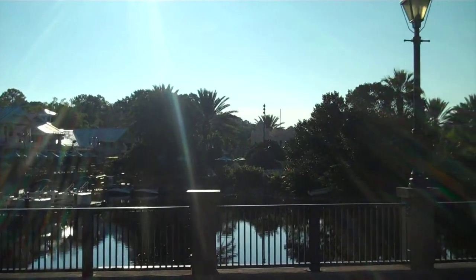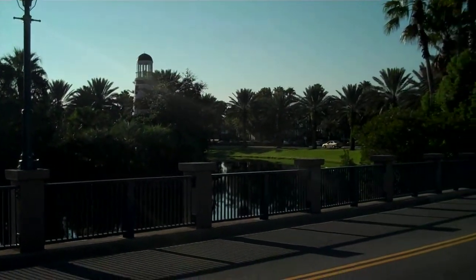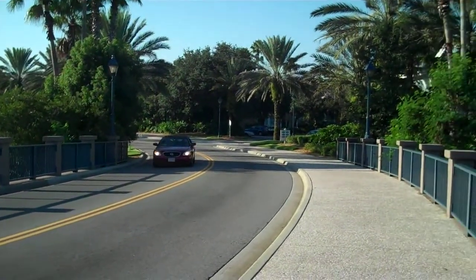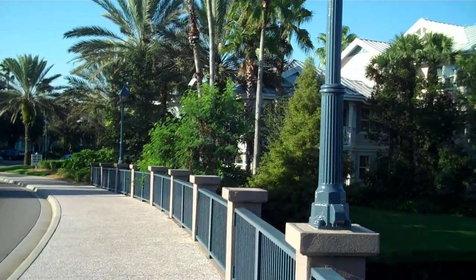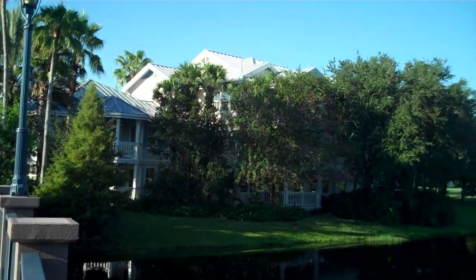And then this is a final shot that I wanted to show you. This is just a picture that's on the bridge heading back to the resort. So you can see the lighthouse iconic symbol there. And we're going to pan around and show, in the far distance here off to the right, you'll see one of the golf courses again.